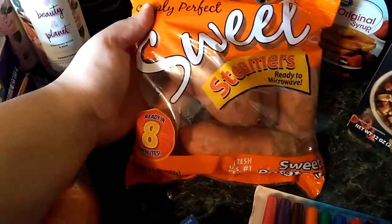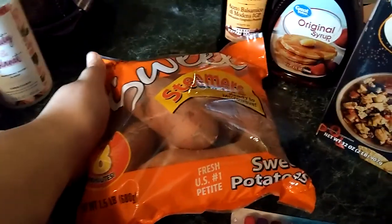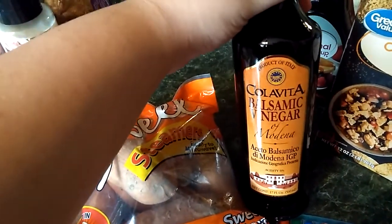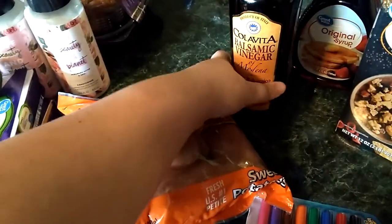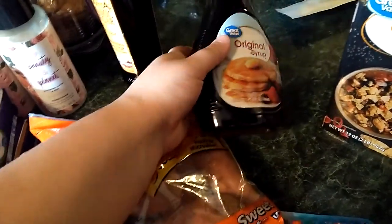Then I got some sweet potatoes because with the pork chops we're doing sweet potato mash. Then I got this balsamic vinegar because I had a cashback thing from Ibotta. I've been using that app lately. It's kind of cool. Then I got some syrup for the pork chops and some chicken broth. I think that's all I got.